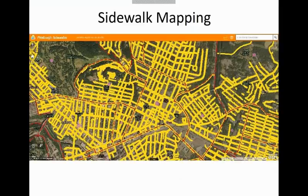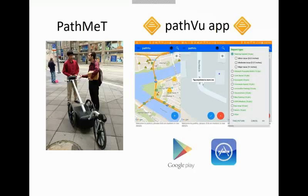pathVu as a whole, we focus on sidewalk and pedestrian pathway data and mapping. The very first level of data that we collect are these sidewalk map center lines. This is a map of some of the locations in Pittsburgh and the sidewalk locations. This is the very basic piece of information that we collect. But then we have our tools to collect additional data. I mentioned the pathMet device, which is that high-resolution tool that we use. But we also saw the need to crowdsource data from pedestrians as they're going along the route. A user can download our pathVu app on either Google Play or the App Store and report the location of different attributes along the route.